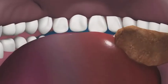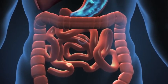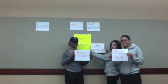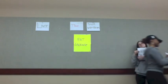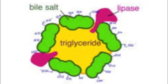Although lingual lipase is present in the oral cavity, the small intestine is the primary site of lipid digestion. Because lipids are insoluble in water, these molecules require bile salts to be digested and absorbed. Bile salts are used to emulsify fats by surrounding each fat droplet. This does not break chemical bonds, it just reduces the attraction between fat molecules, allowing easier access for pancreatic lipases.